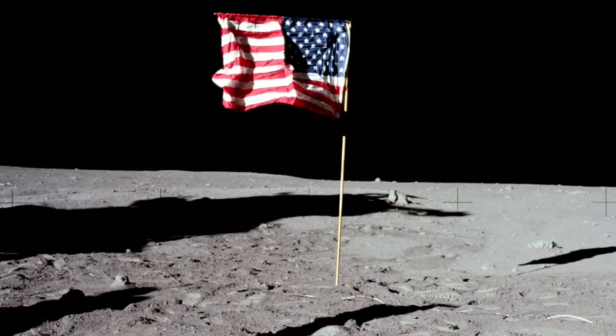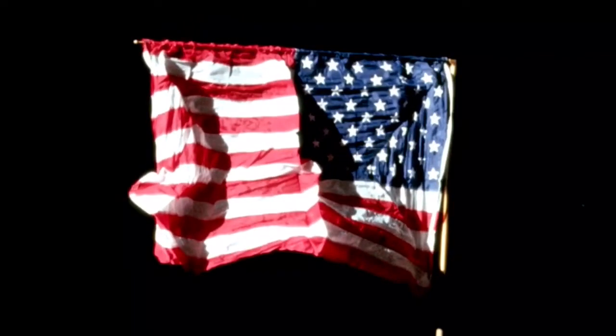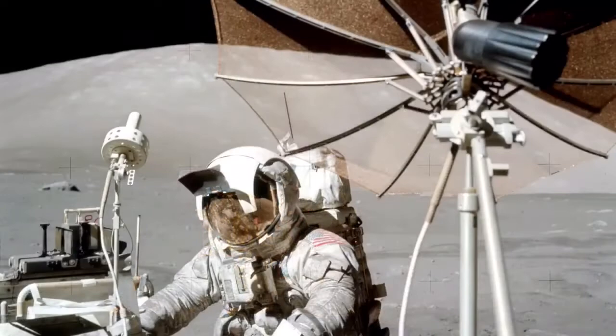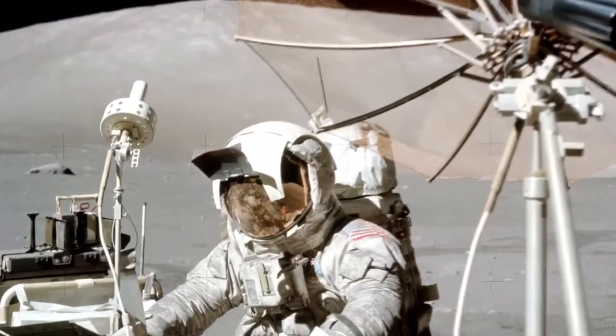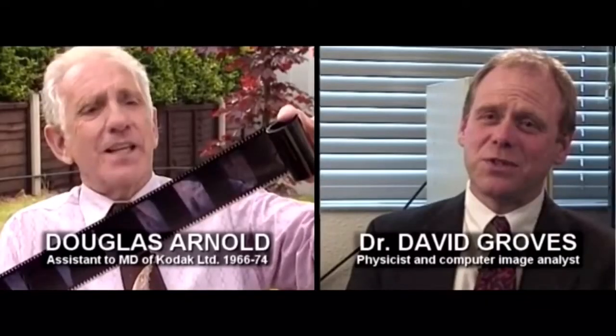Instead, the pictures taken by the astronauts show no damage whatsoever due to radiation. Colors are perfect, the contrast is fully preserved, and there is no visible sign of graining on the emulsion. This apparently inexplicable fact is remarked both by Douglas Arnold and David Groves.